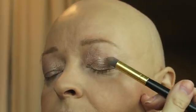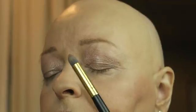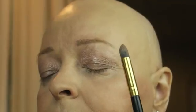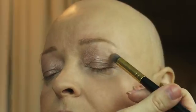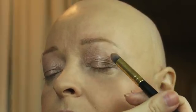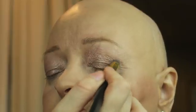So with darker shades or eyeshadow just in general, you'll always want to apply the lightest, most neutral shade all over the base. You want to add the middle tone towards the outer edge here and as far into the crease as you want. Since she has larger eyelids, I'm just going to apply it to the outer third.